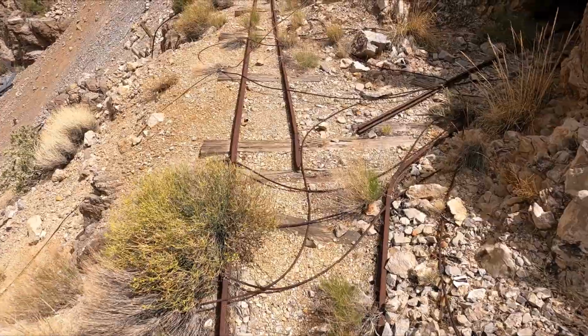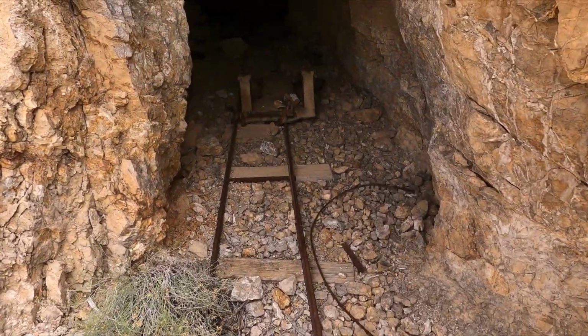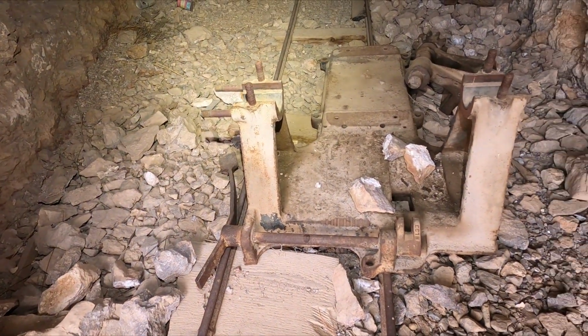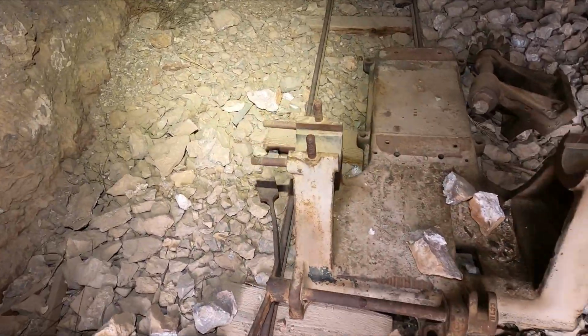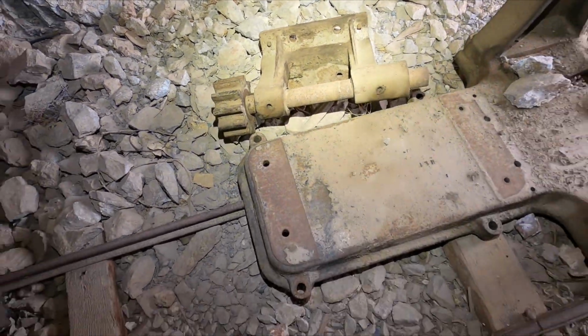And then looks like we got a split in the rail. And looks like we got a portal right here. So right inside, we got this piece. I don't think I've ever seen anything like it. Not totally sure what the heck it is. Looks like this gear would have been on it.